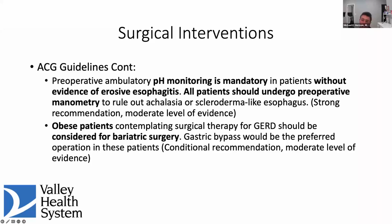Usually we recommend pH testing preoperatively, before surgery. Like I said earlier, it's not postoperative. Before surgery, we recommend patients undergo testing to confirm they are actually having acid-mediated injury or symptoms related to acid. We also want to make sure that they get appropriate manometry, the swallowing testing that we talked about, to make sure they don't have a motility issue. Because if they have a motility issue and you were to do that Nissen procedure, then all of a sudden the food won't be able to get down and you're going to have a bigger problem. And like we said earlier, obese patients with concomitant GERD should consider the gastric bypass.